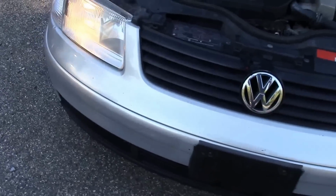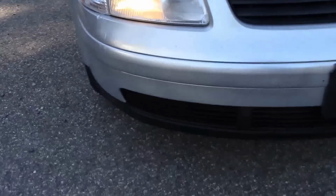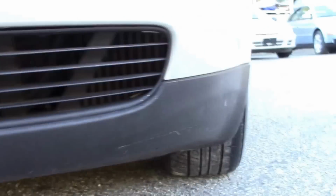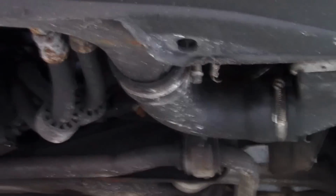Come around the front. The headlights look pretty decent. The front's not all beat up. And here's something that's pretty telling to me on a car. You can see down below here, it's not all broken and busted up like a lot of cars are. I think somebody actually really cared for this vehicle.